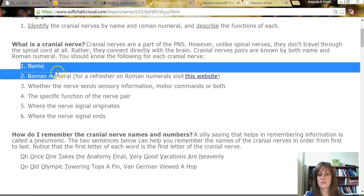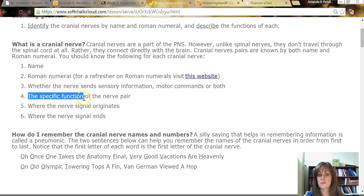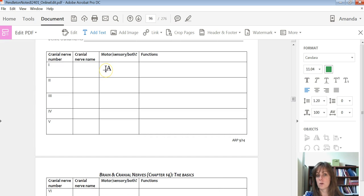These are the things you need to know about them. You need to know the name of it. It also has a Roman numeral, and if you need a refresher on Roman numerals, here's a link for that. You need to know if it sends sensory information, motor commands, or both. And then you need to know what the specific function is. For those first 4, your notes packets help you do that. Here's the cranial nerve number. We'll go through and put the name, whether it's motor, sensory, or both, and the functions.